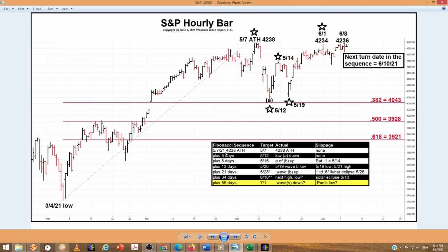The next turn date in the sequence is June 10th, which is Thursday. Will it mark a high or a low? It could mark a higher high. It could mark yet another high. You can see these on these turn dates here. There's the all-time high on June 1st. The S&P cash market came within 4 points of the all-time high. Today, it came within less than 2. It was 42.36 and some fraction. So I wouldn't be too surprised to see a move up to new all-time highs on June 10th.